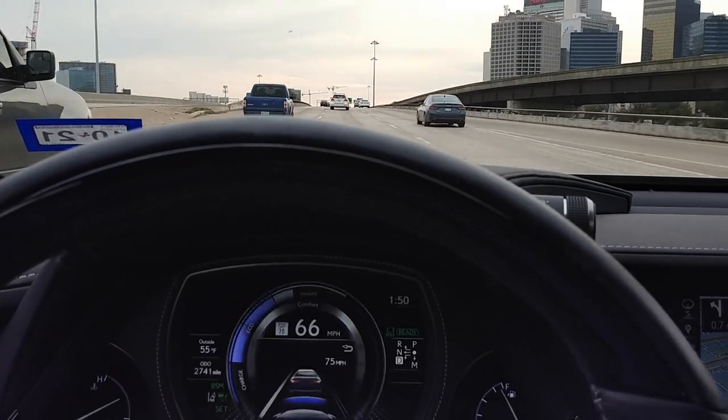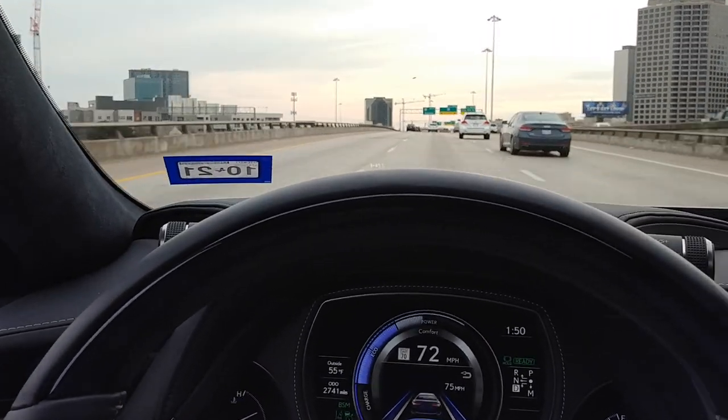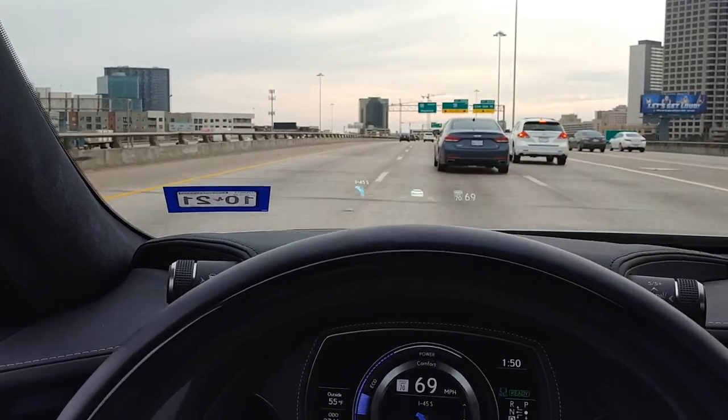Okay, I can't seem to get the auto lane change working, if that even is a feature. I'm not really sure. But let's continue on to Houston.